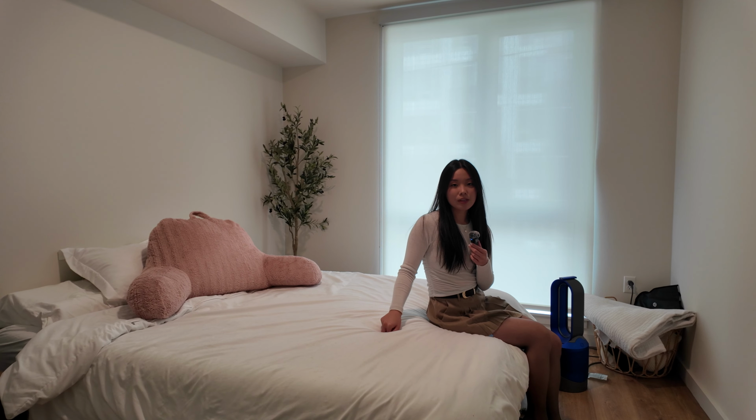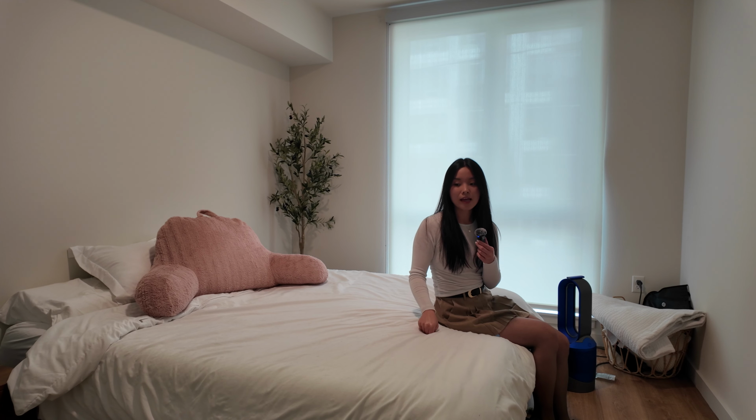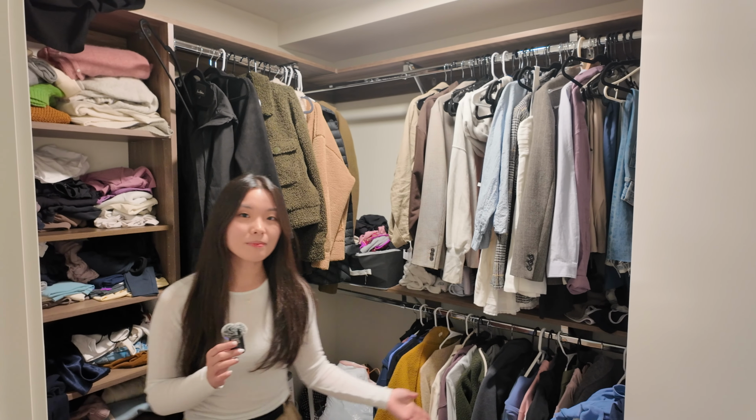I think I even ordered this on Amazon and the delivery guys brought it into my apartment themselves and took away all of the cardboard, which was a really nice little service. Now we're in my walk-in closet.